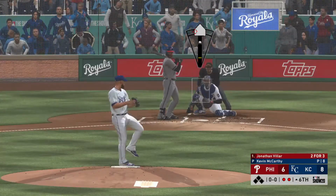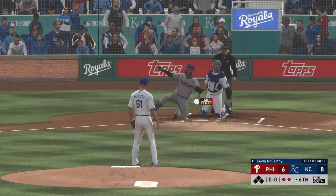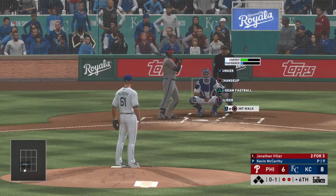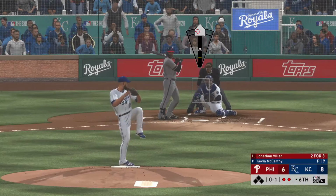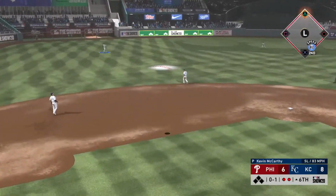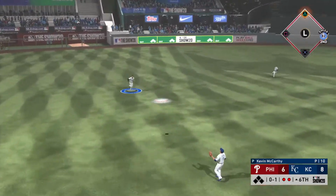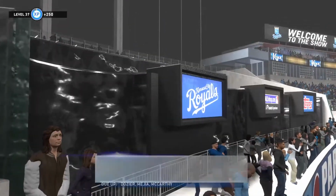Into the box now, Jonathan Villar. As he lines it hard to the right side, but out of play. So far, 2 for 3 in this one. High in the air into shallow left center. Stanton coming on. He gets there to make the catch, and that ends the inning.